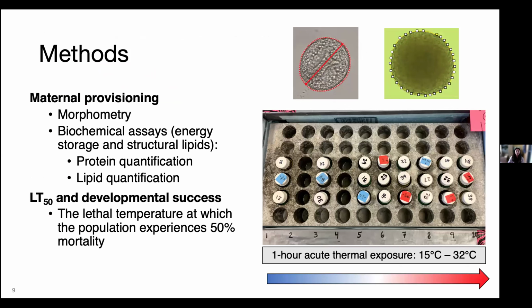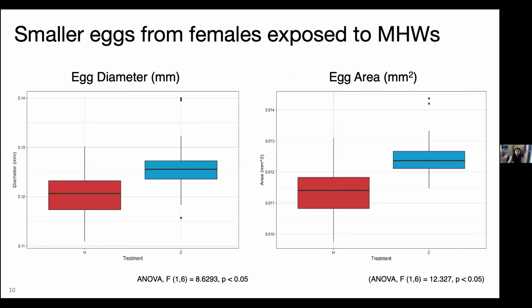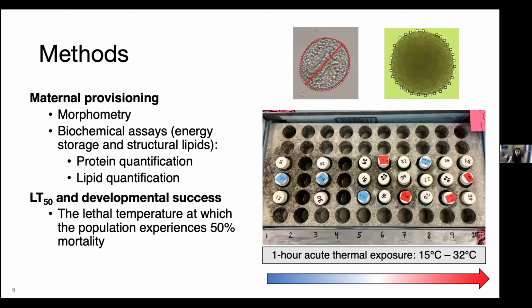The metrics that I measured to look at TGP include maternal provisioning, so this is like egg size, body size. I did biochemical assays, so I'm looking at protein quantification and lipid quantification, since those are reflective of the energy that the eggs and embryos have. And I also did LT50 and developmental success trials. So LT50 is the lethal temperature at which the population experiences 50% mortality. And I did that in the heat block pictured to our right. So there's a thermal gradient from 15 to 32 Celsius, and I exposed the embryos for 1 hour, and I did this at the gastrula life stage.